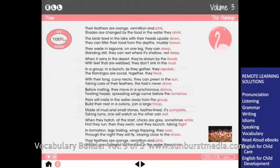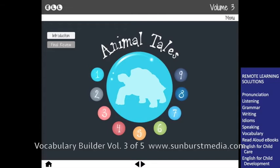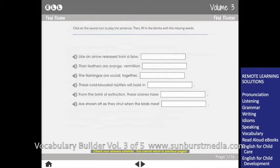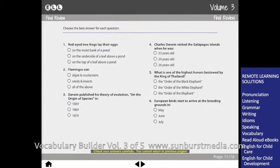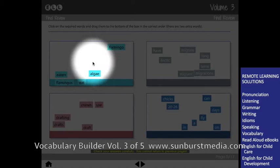Click on the review to take a multiple choice quiz on the animal facts and get a score. At the end is a scored final review with dictation, fill in the blank, multiple choice, word scrambles, and the TOEFL vocabulary practice.